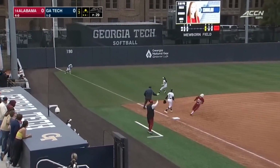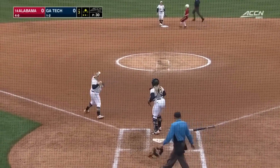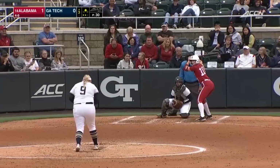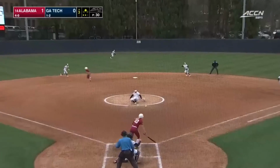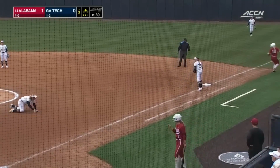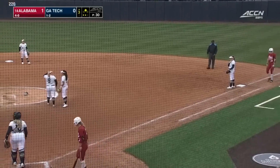Kenley Cahalan down the line. She painted it. Lauren Johnson racing home. No way you're catching her. And Kenley Cahalan up to second base. It's 1-0 Alabama. That we've seen a couple of times this weekend. And Dukeshire, a comebacker back to Nelman, who dives and tries to throw it towards first. Not in time. Blake just glad that she's okay.